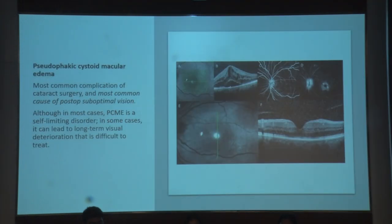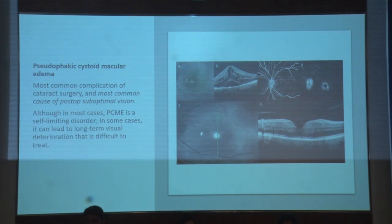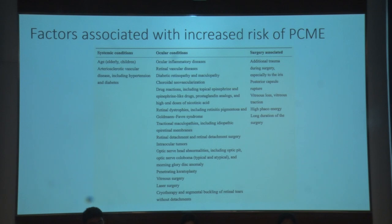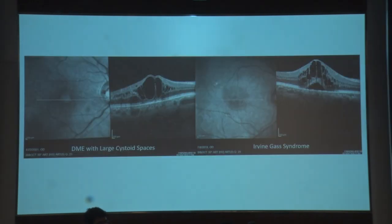So it can be due to various causes, but pseudophakic cystoid macular edema is the most common complication post-cataract surgery, all of us know that. Most of the time it goes away well, but when it doesn't, that is when visual loss keeps happening in those patients. There are various systemic causes and ocular conditions, and surgery-associated causes like inadvertent iris trauma, posterior capsular rupture, vitreous loss, vitreous traction, et cetera.